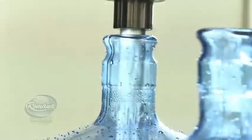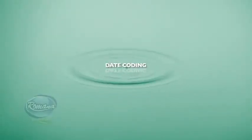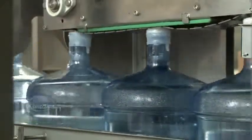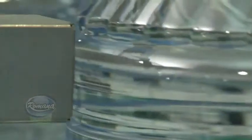Filling nozzles are specially designed to fill the bottles without touching the bottles, thereby preventing any contamination. 8. Date coding. Here, capped bottles are coded with production, expiry date and time with indelible ink, using an inkjet printer for proper identification and traceability.